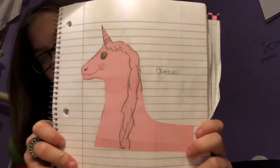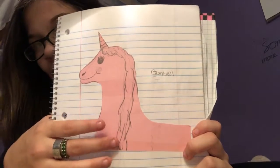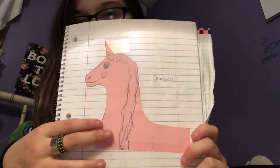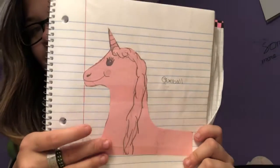Now this one, I remember being so proud of that hair, so proud of this stupid mane, and now that I look back on it, I'm kind of like, no.